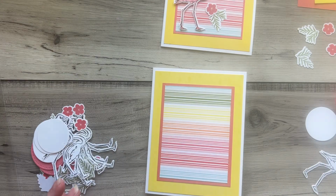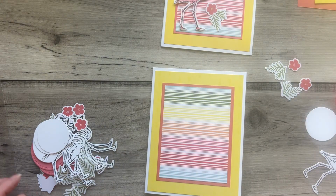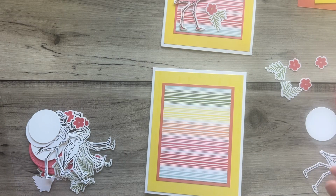I'm looking for my other flower and leaf set. I only got 2 of them in there, but anyway, they're right here. So we'll do that.